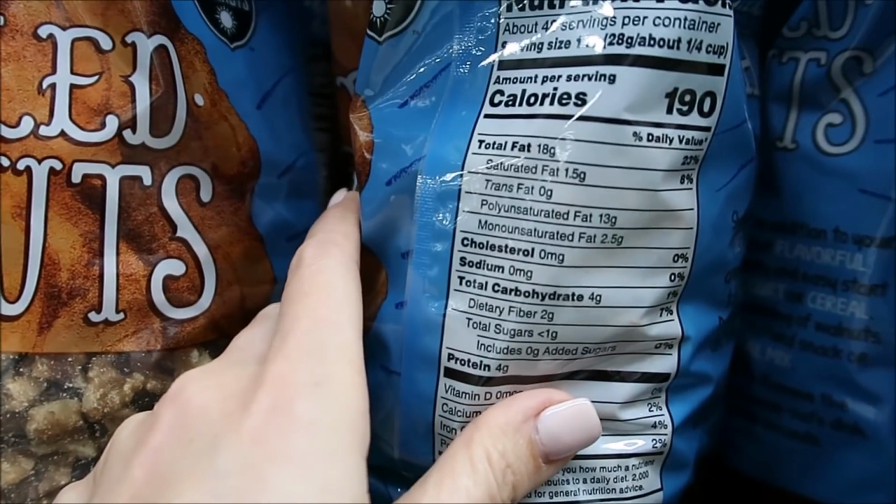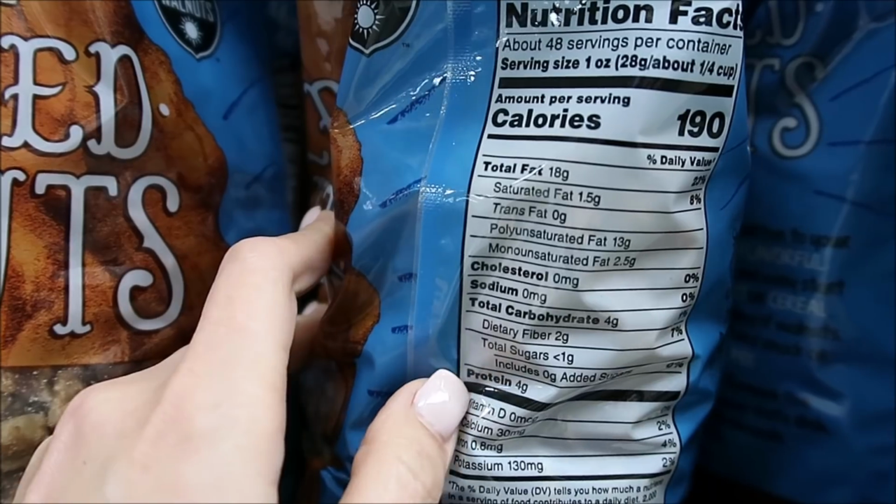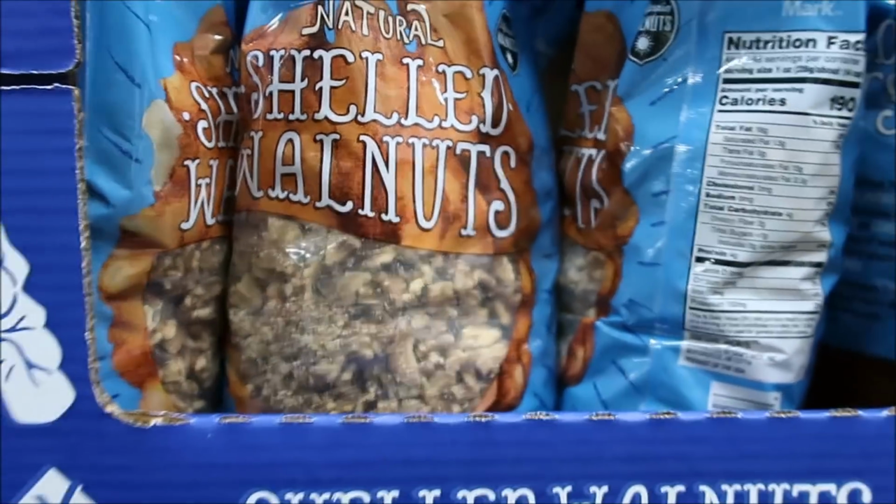Walnuts are a very good option. They are relatively low in carbs. For 1/4 of a cup, there are only 2 net carbs, and these are a great snack too to have on hand.